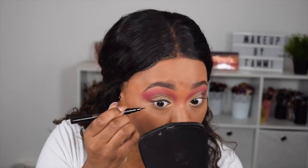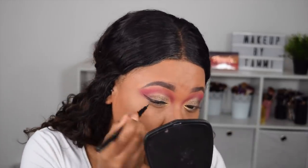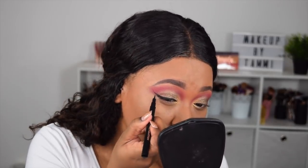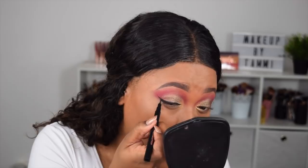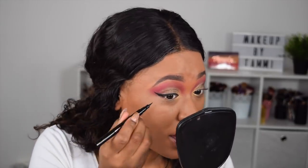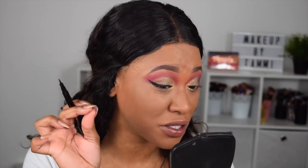Okay, let's do this wing. Speechless. I have nothing to say. Okay, it's dried out a little bit while I'm trying to fill out the wing. It's like not filling out this one section, but so far so good. Wow. It's like 100% matte. Oh my god. Okay, Revolution, I see you. It's not bleeding. It's like precise.